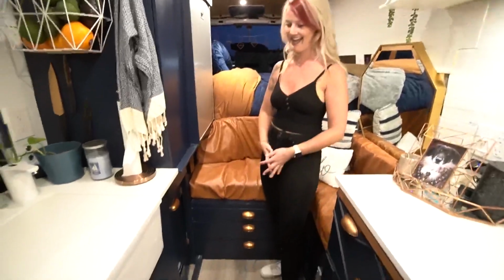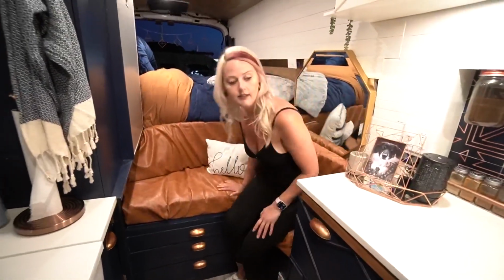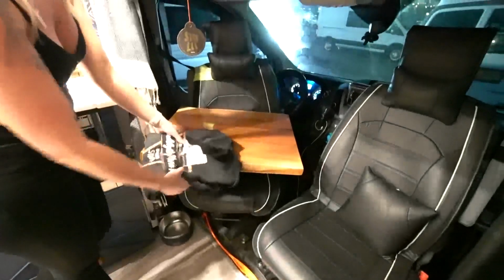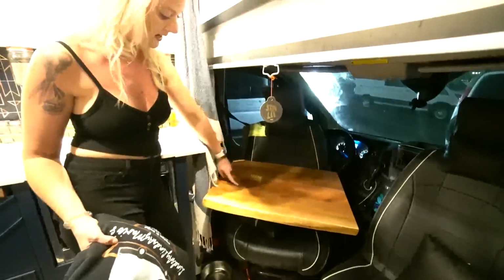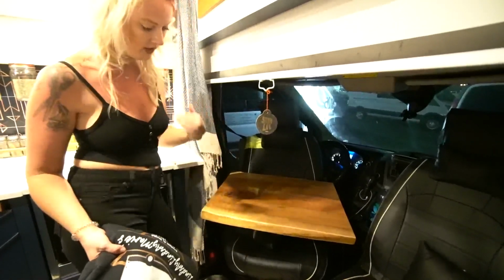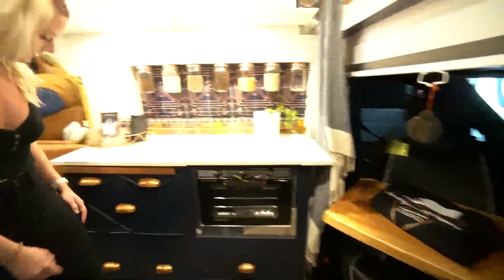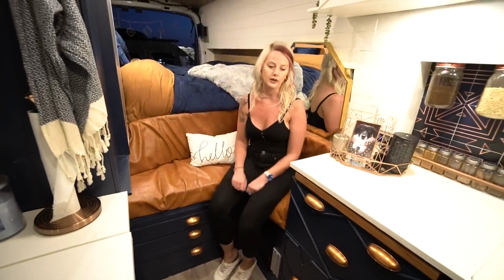Fair enough. Great seating. Is there a table with the seat, or is it just the seating? Yes, so the table behind you, I did install 2 swivel seats in the front. That was really important for me. I have this piece of liquid amber that I epoxied resined. I put some navy and some copper in it, to make it unique for the van. And this stand picks up and is usually right here, so that I can sit here and do my work or eat.